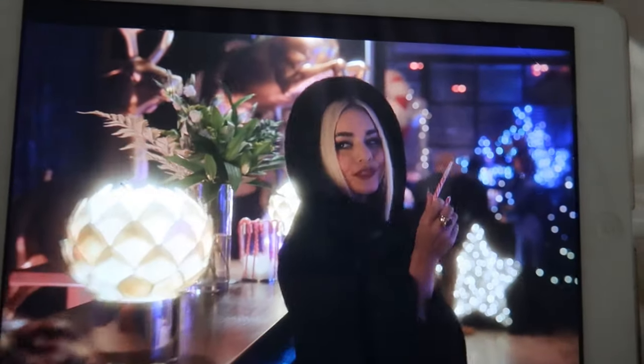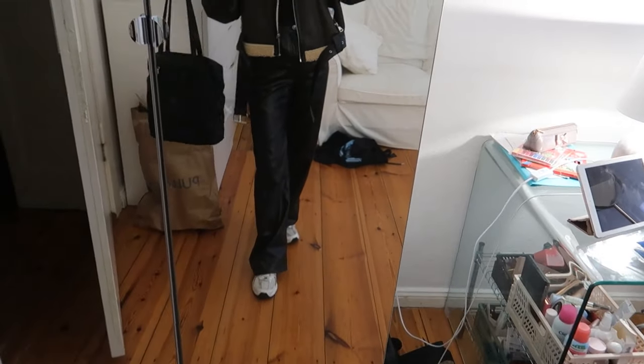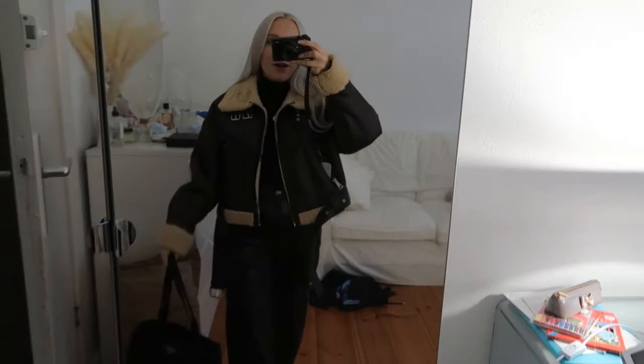Friday. Friday and I just got ready because we're about to head to the local markets to get some fabric for our draping course on Monday because I actually ran out of fabric. So yeah, we're gonna see what they have there and I'm gonna take you guys with. This is my outfit for today. Yes. And we're going now.